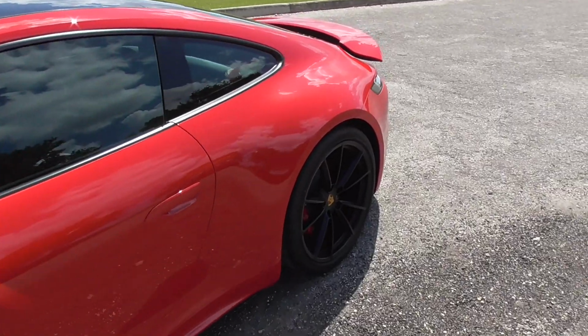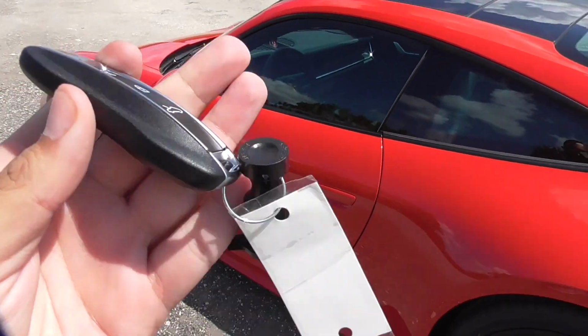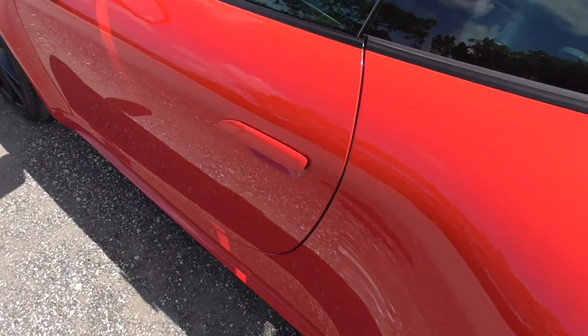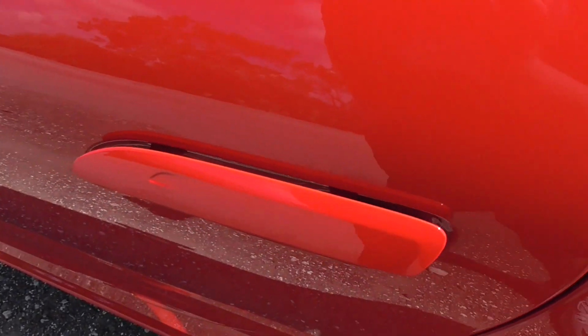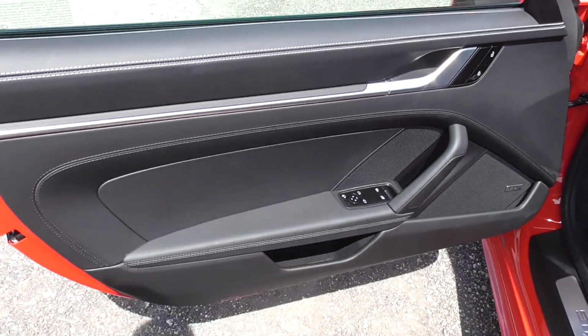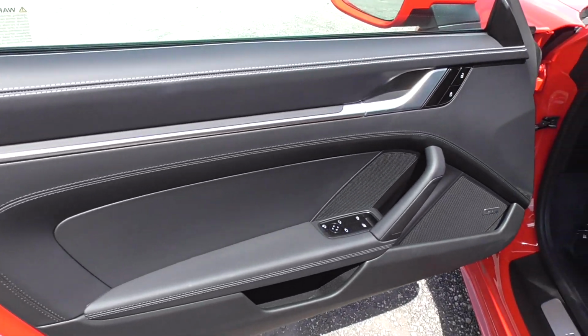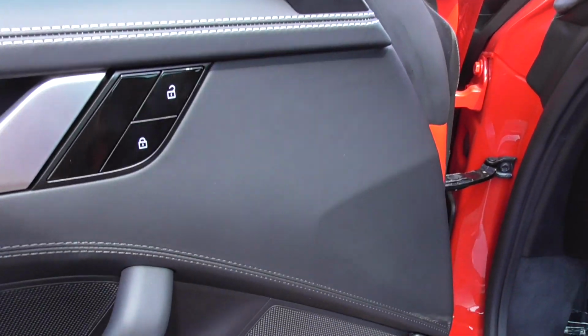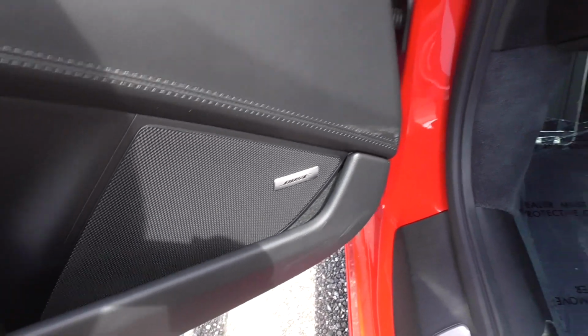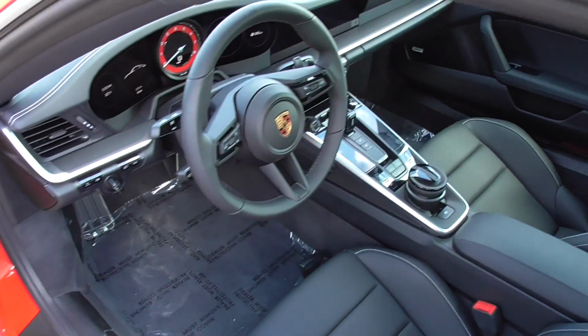Alright, let's take a step inside and check out the interior. Alright, I've got the key here. Looks like a more modernized version of past Porsche keys. Absolutely love the retracting door handles. It's a nice touch. And with no surprise with Porsche, the quality and fit and finish of this new 911 is second to none. Everything's very tight, well put together. Very German, you could say. Got the Bose sound system, we'll get to listen to in a second. All the nice cross stitching, double stitching here. The silver trim on the door. Let's take a step inside.